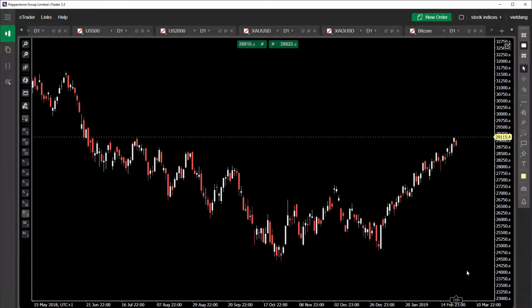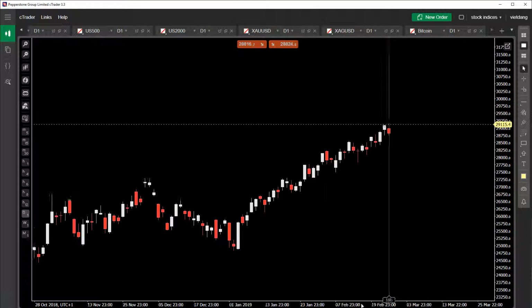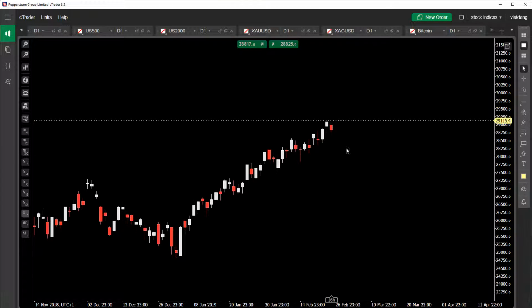So what I'm looking for is I'm going to be watching this index to see what price does, whether it breaks or it is unable to and it rolls over. And the more favorable scenario to trade here, obviously, in terms of risk reward, is the rollover. So we've got pretty much just a very steep line up here.